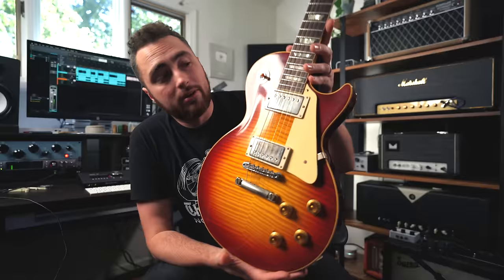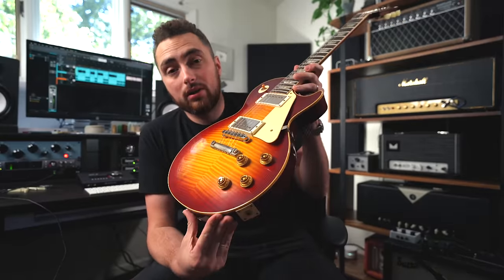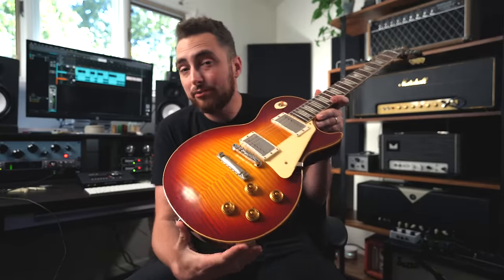Okay, so number two. You might have guessed what I'm going to pick for number two, but you might be wrong. It's the Murphy Lab. Now, this is an incredible Les Paul. And this is everything I look for in a guitar like this.